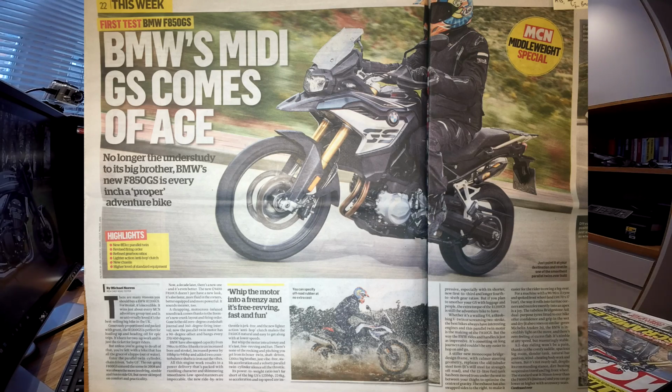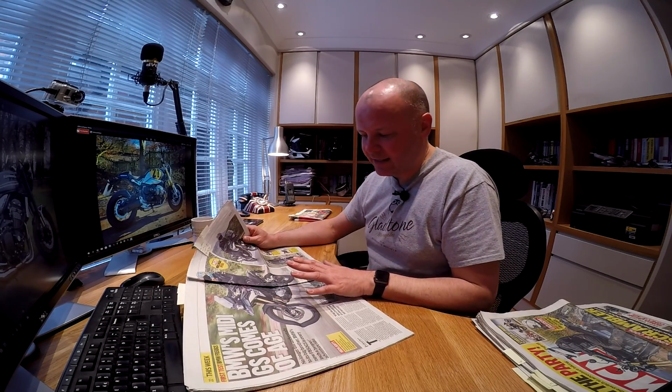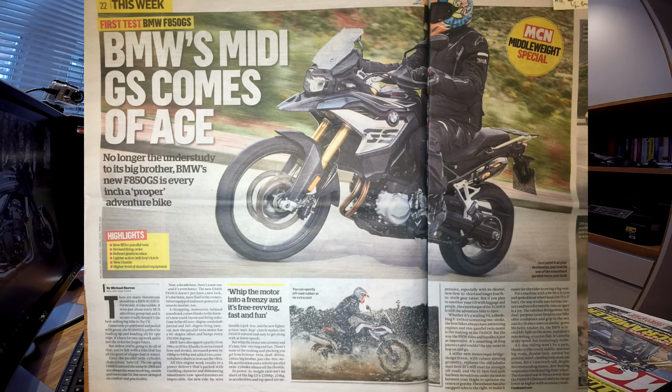BMW's midi GS comes of age. Now this is the BMW F850 GS, a bike that loads of people have asked me when am I going to get a ride of this, because this was announced some time back. It seems like we've been waiting for it for about a year. I don't know if that is the case, but I think it looks a fantastic bike. It looks a bit more like a GS should look to me.